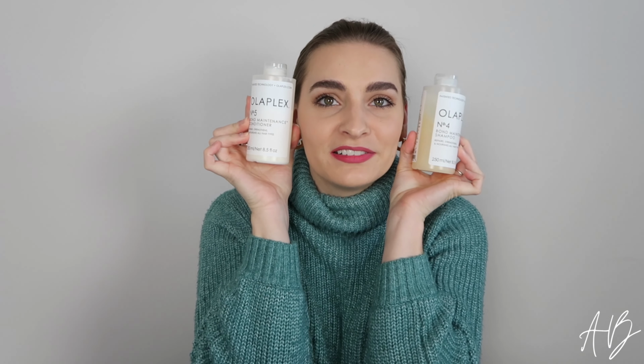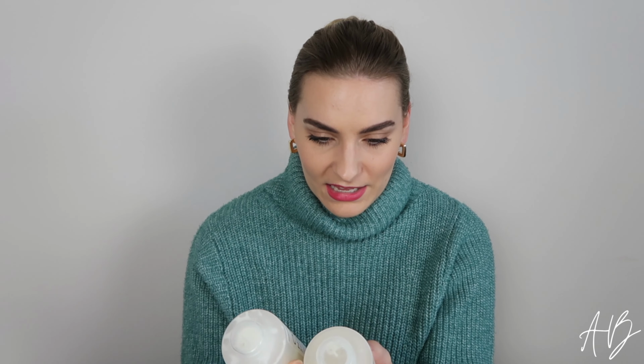And I feel like it feels so expensive because the bottles are so small, so you're like, oh, I'm only getting this amount. But after using it now for a couple weeks, I think it is worth it if you're looking for higher end hair care and a shampoo and conditioner that's really going to nourish your hair and make it healthier. Obviously it's not a solution in and of itself if you have really damaged hair. If you're still putting heat on your hair and still bleaching it and all that, it's not going to completely treat that.